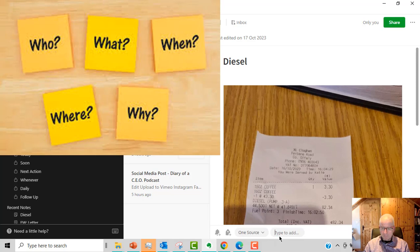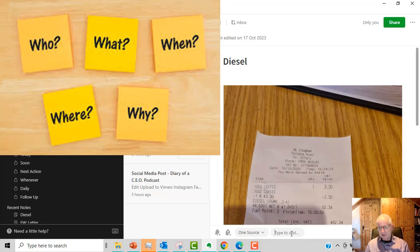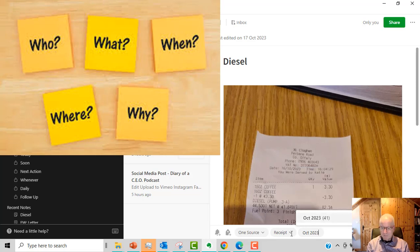And next thing, what is it? Well, it's a receipt. So it's going to be tagged as a receipt. And what's the next one? Who, what is it? When? When is it? Well, this is for October 2023. And there are shortcuts to do all this stuff a lot faster, guys.